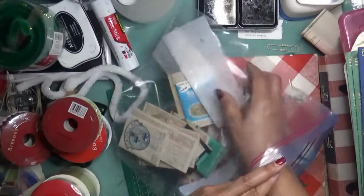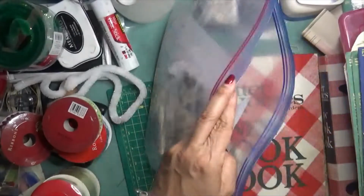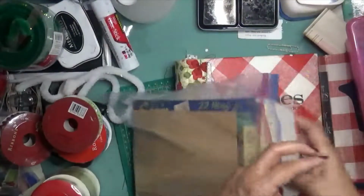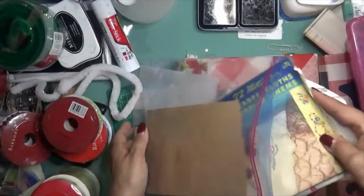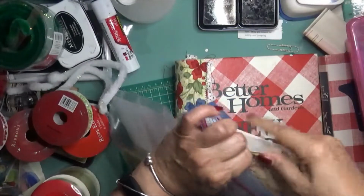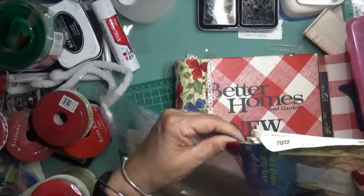Yeah, I'm thinking. And then I'm putting it in these baggies with some dryer sheets, you guys, because I don't like the smell. It's so musty. That's the bad thing about getting some of this old stuff, it's been stored away for decades, literally. Okay, so I know I have this in here somewhere.